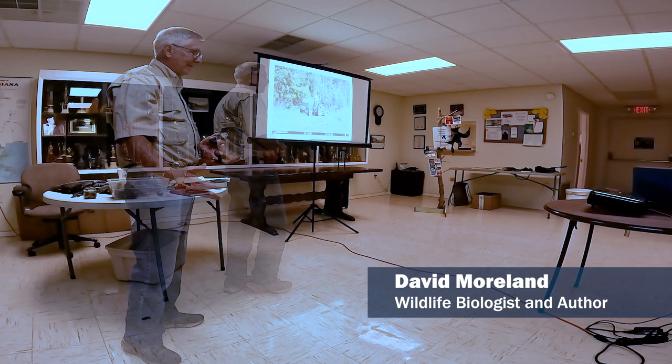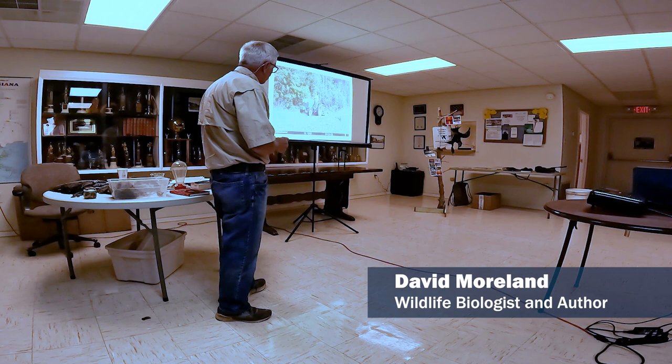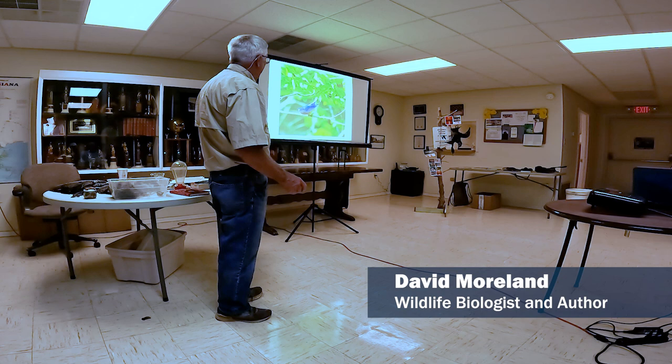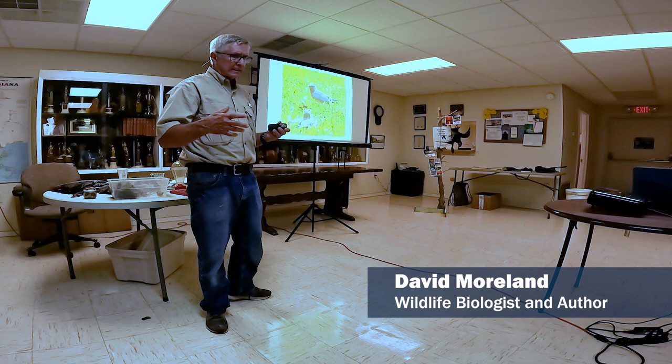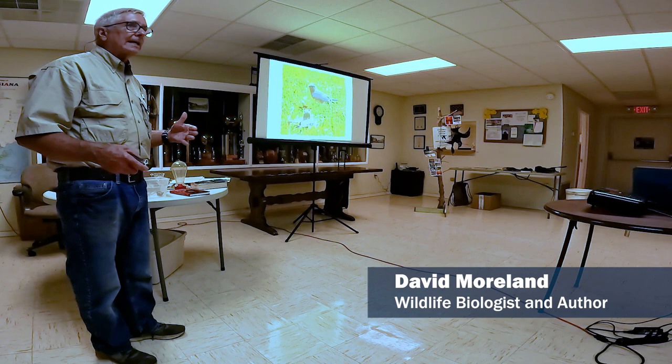you cut and leave little strips where they can walk around and feed and find bugs. This one's sitting in the pecan tree behind the house, and boom, he's on the ground. The males actually do a lot of the feeding once the birds are out and about, and this male is actually feeding that young one there. So cutting your grass, that's one thing you can do for your insect eater birds.